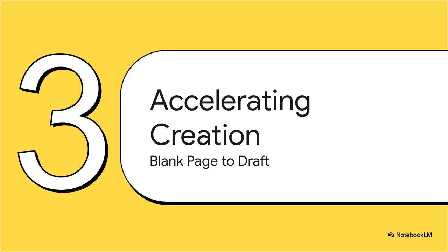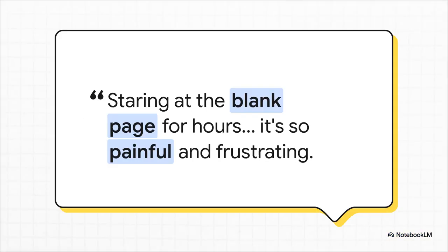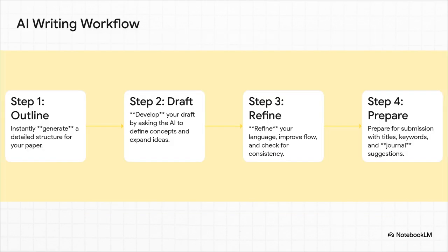Okay, so we've used AI to find our perfect research gap. Awesome. Now for the next phase, accelerating the actual creation. This is about getting from that scary blank page all the way to a finished, polished paper. And this is where things can get, well, painful. We have all been there, staring at that blinking cursor on a blank page for hours. It's a feeling every single researcher knows all too well. But this is exactly where your AI co-pilot shines.